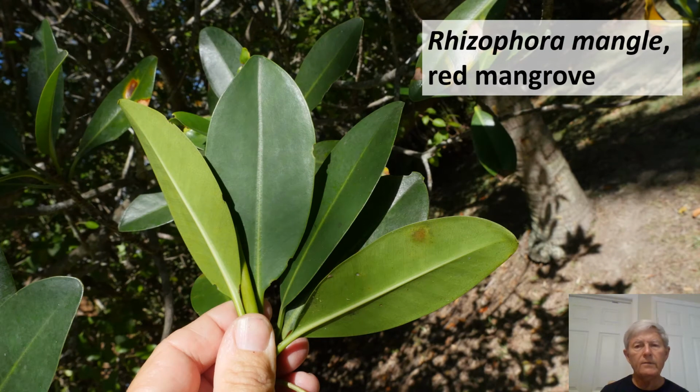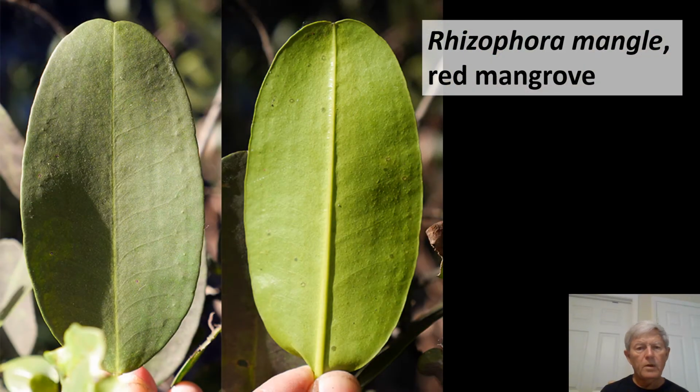And here are the leaves of Rhizophora mangle, red mangrove. Notice that the upper and lower leaf surfaces differ quite a bit. Here is the upper and here is the lower leaf surface of red mangrove. It has a strongly prominent midrib on the lower leaf surface. So that's one easy way to tell it apart from white mangrove.